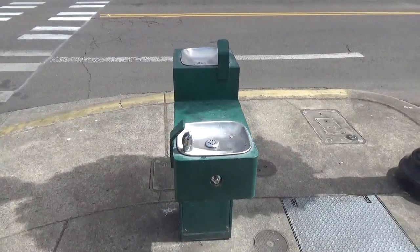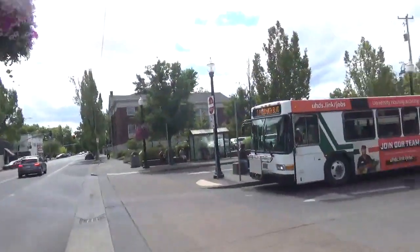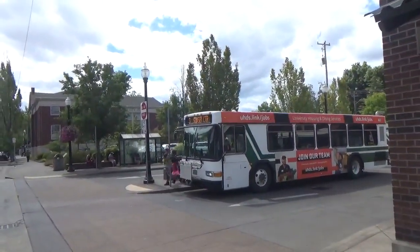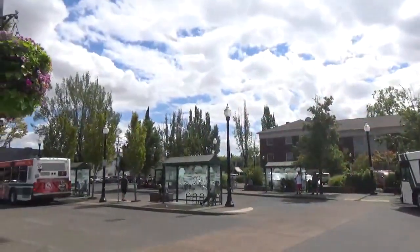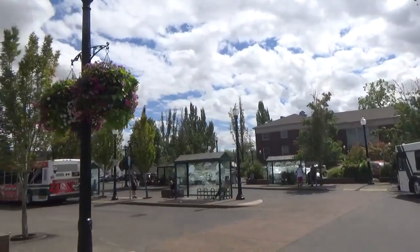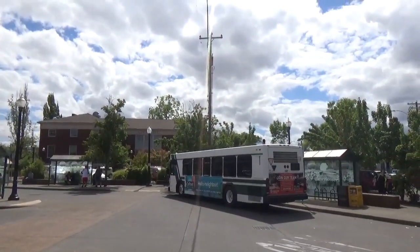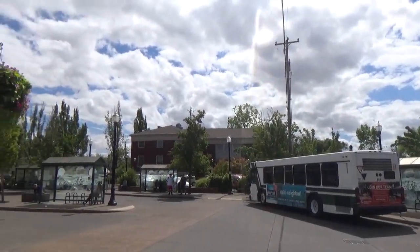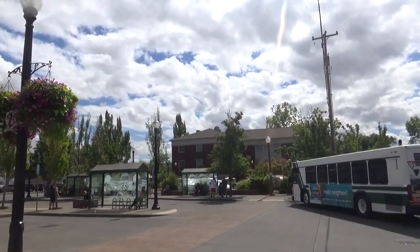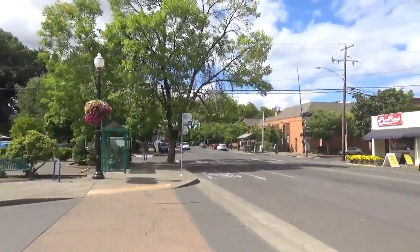There is a drinking fountain, and it actually works. That's nice. And so I'm going to go over there, and I'm going to find the number 2 bus, which is the first bus I'm going to take today. And another feature is that all fares on Corvallis buses are free. Free to ride the bus as much as you want. You don't need to register. You just get on the bus and ride. And I'll be talking about that once I get off my first ride, which is the number 2 bus, which should be coming from that direction in a minute.